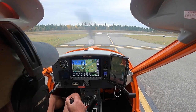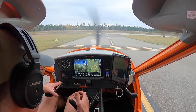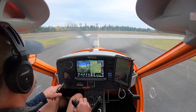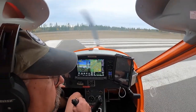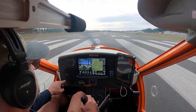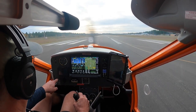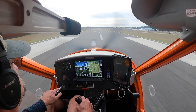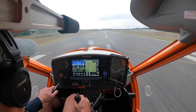Bremerton flight support, 96 Alpha Mike, will be taking off runway 20 with a low pass and landing and exiting at the south end of the runway. Just gonna take off, stay low. Practice flying right down the runway.